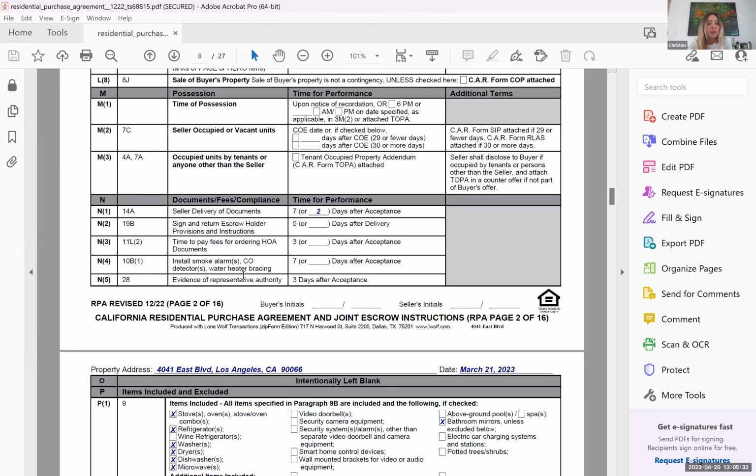No. Okay. Sign and return escrow holder provisions and instructions. So nobody ever alters this. The reason that this was added to the contract, if you've heard me talk about the parties in escrow, is that escrow is a really important part of our transaction.